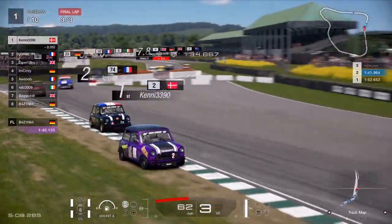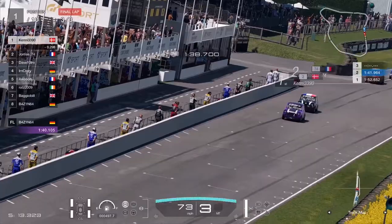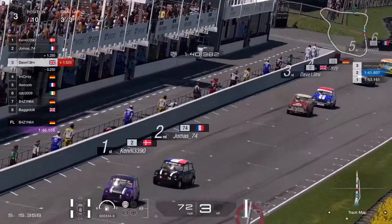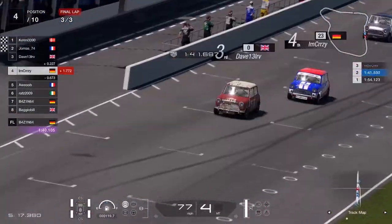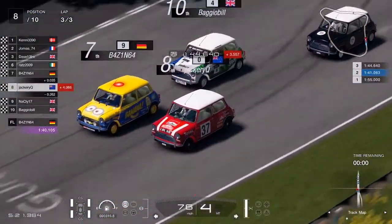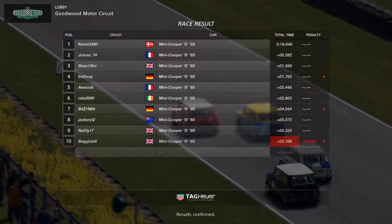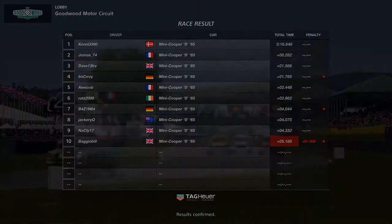Kenny keeps it. Kenny's going to be a race victor here in the sprint race. It's going to be Kenny from Jamas. And Dave looking to not get mugged by Crazy further back. You can see them flashing away. So Crazy P4 with P5, P6 for Rats, P7 for, well, it all went chaos there. Baz just got it there, I think, from Jackery Q, N.A. Klein, and Baz, your Bill at the end with that penalty. What a fantastic first race that was.